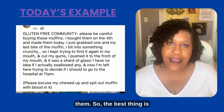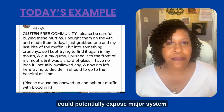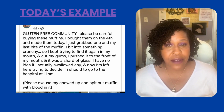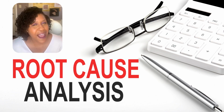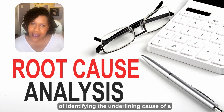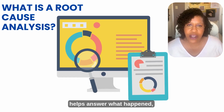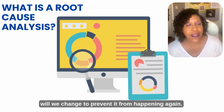So, the best thing is to notify the company so that they can start an internal investigation. This could potentially expose major system failures and may even lead to a product recall, which is a rush to get affected product off the shelves. Now, once the supplier is notified, they will begin what we call a root cause analysis. By definition, a root cause analysis, or RCA, is the process of identifying the underlying cause of a problem, not just treating the symptoms. So, in food safety, a root cause analysis helps answer what happened, why did it happen, and what will we change to prevent it from happening again.